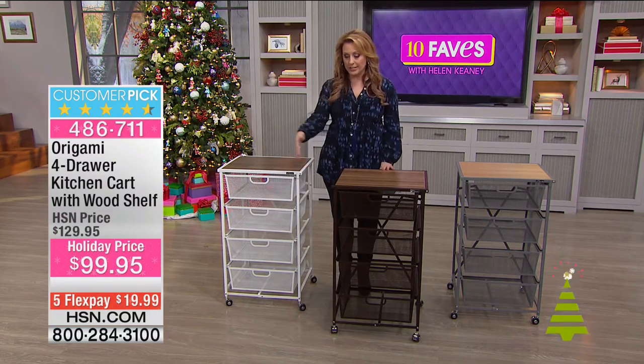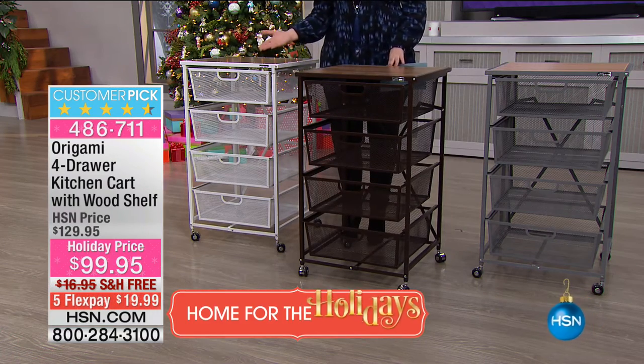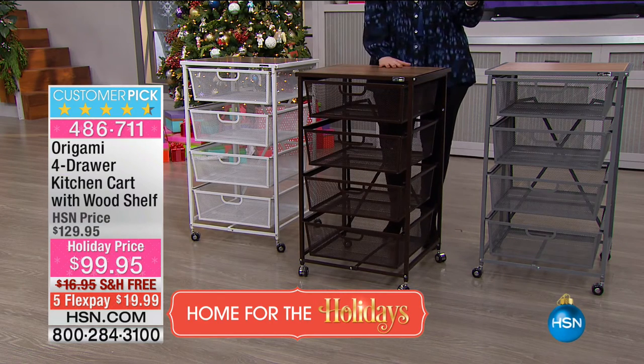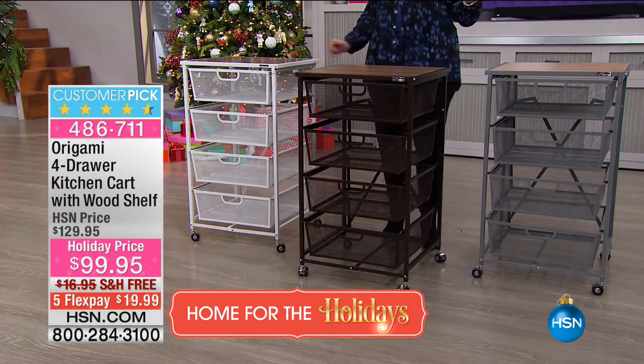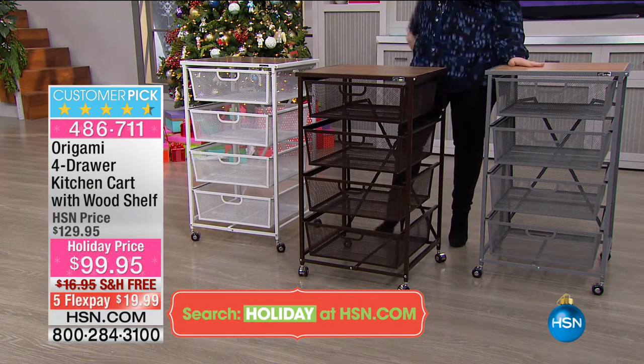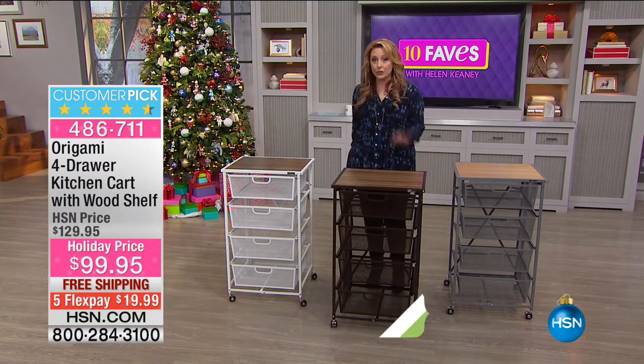All you have to do is pop in these drawers. So it's a four drawer kitchen cart with a wood shelf, and this is wood at the top. We have three color choices. We've got it available in white, black, and gray. I think we're calling this gray or pewter, but it's a holiday price.